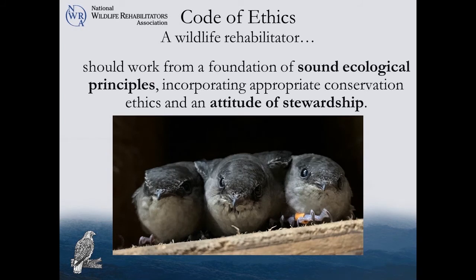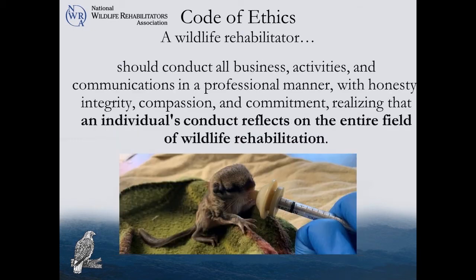A wildlife rehabilitator should work from a foundation of sound ecological principles, incorporating appropriate conservation ethics and an attitude of stewardship. A wildlife rehabilitator should conduct all business activities and communications in a professional manner with honesty, integrity, compassion, and commitment, realizing that an individual's conduct reflects on the entire field of wildlife rehabilitation.